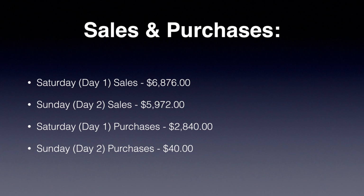In terms of purchases, I was kind of disappointed with the amount of purchases. I had gone down to the event expecting to do a lot of purchasing, but I really didn't see that many good deals at the event. For the most part, the people who were coming to the table trying to sell cards really wanted close to the retail value, and obviously being a reseller, you really can't pay that amount. So I really wasn't able to purchase too much.